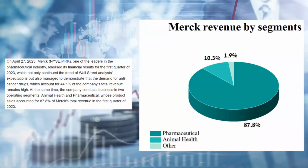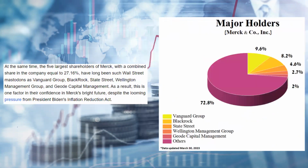Now, on April 27th, one of the leaders in the pharmaceutical industry, Merck, released its financial results for the first quarter of 2023, which not only continued the trend of Wall Street's analyst expectations, but also demonstrated that the demand for anti-cancer drugs, which account for 44.1% of the company's total revenue, remains high. At the same time, the company conducts business in two operating segments, animal health and pharmaceutical, whose product sales accounted for 87.8% of Merck's total revenue in the first quarter of 2023. And that's what we're seeing here in this nice chart.